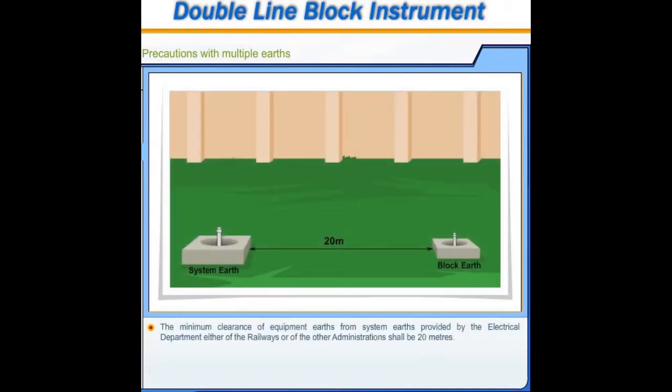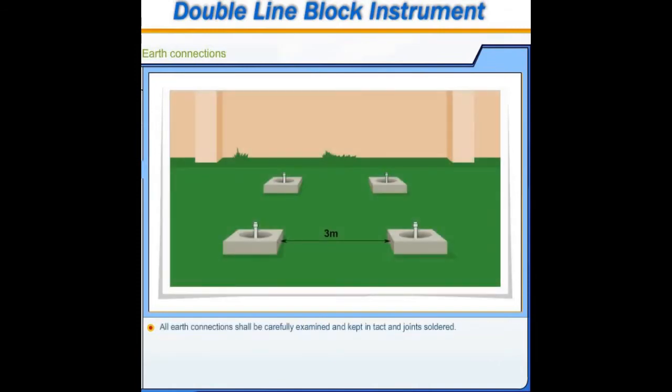The minimum clearance of equipment earths from system earths provided by the electrical department, either of the railways or of other administrations, shall be 20 meters. Earth connections shall be carefully examined and kept intact and joints soldered. Earths shall be regularly watered.